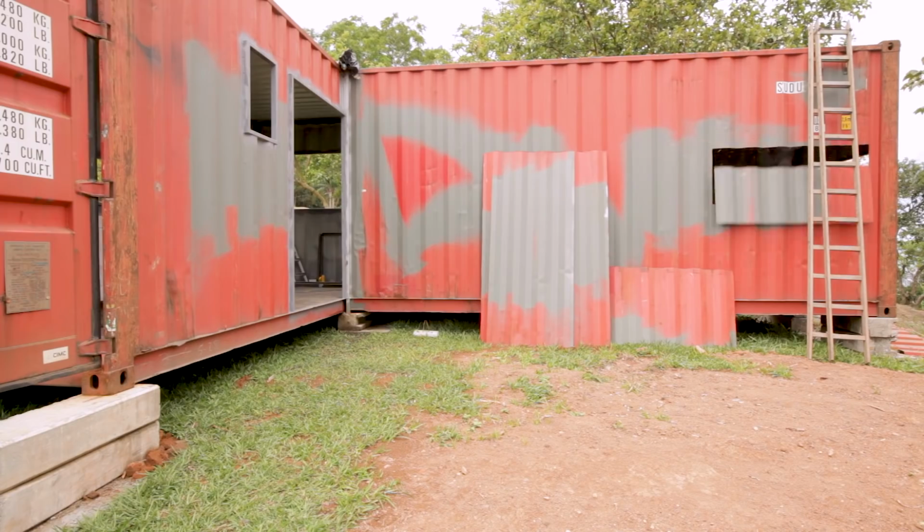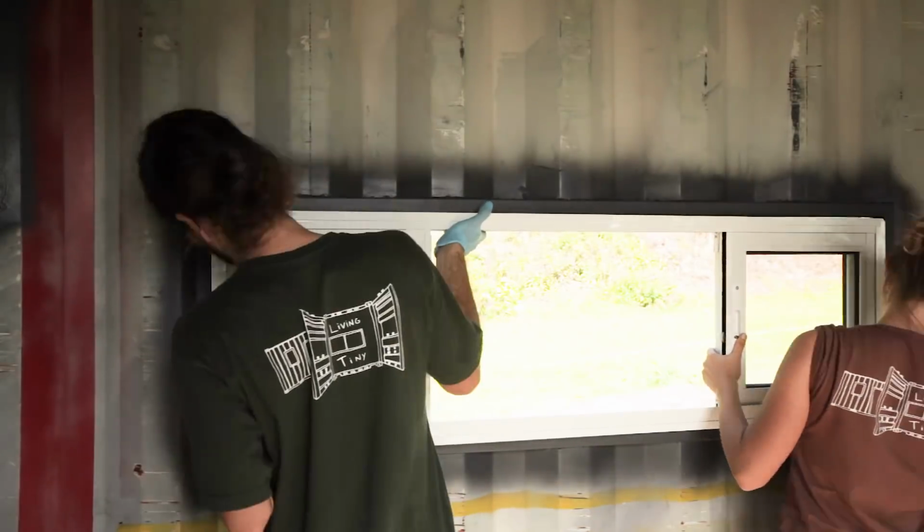Cutting and welding. Cutting and welding, we did a lot more on the first half of the house, because it was when we cut the windows and cut the shipping container, installed the window openings and whatever. Right now, all we have done with cutting and welding are the beam.